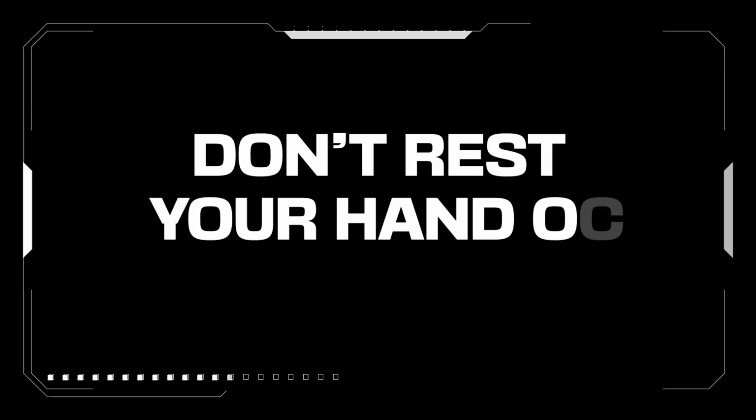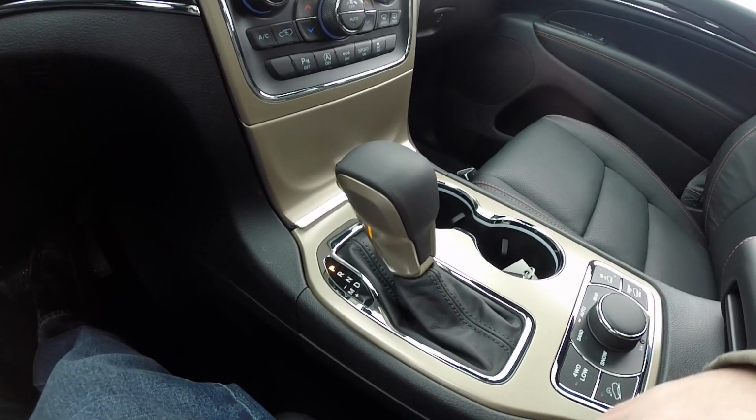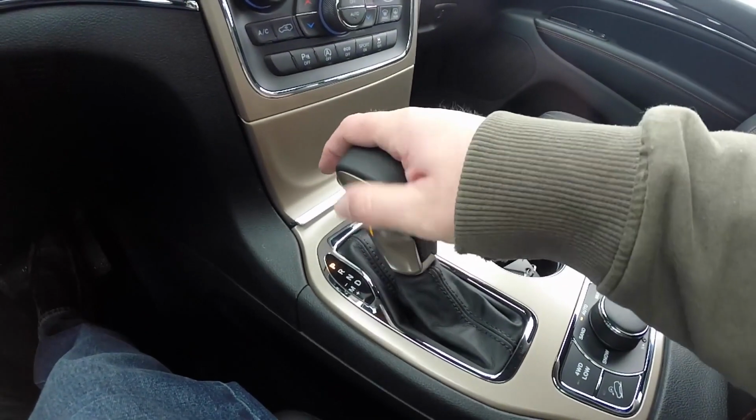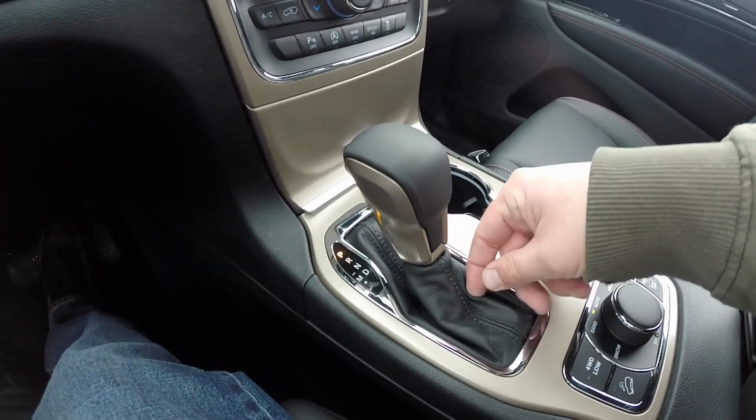Number 9. Don't rest your hand on the gear stick. In an automatic transmission, the gear stick is primarily used to select drive modes, but its internal mechanism is connected to the shift linkage, which engages specific gears inside the transmission.